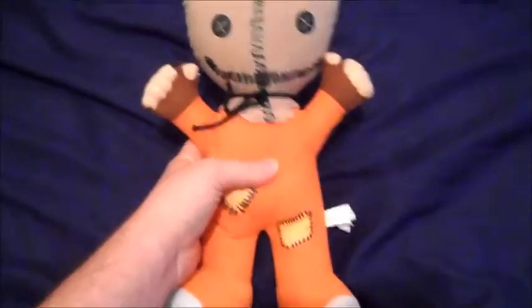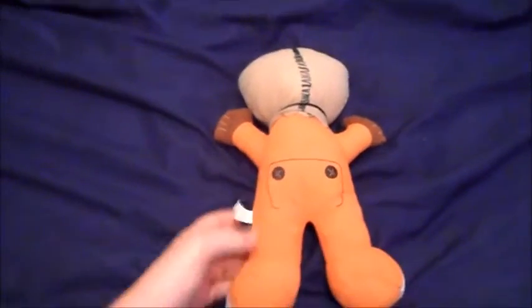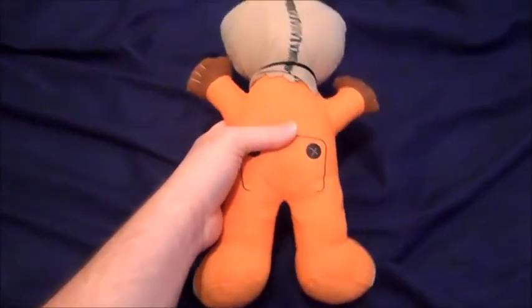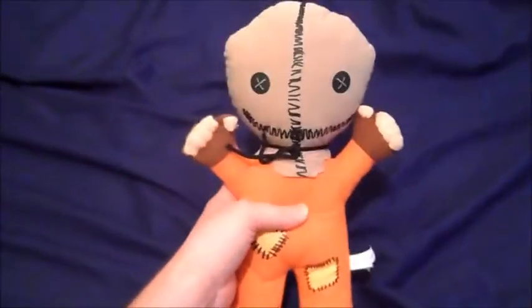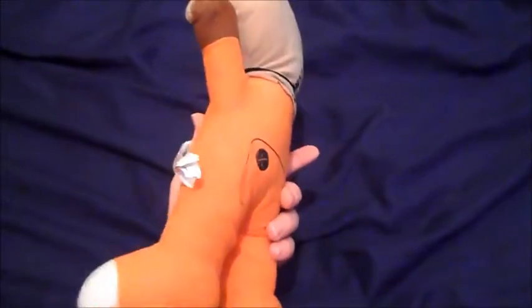But this is fantastic. I love Trick or Treat, and I love Michael Dougherty's work. As you know, I gushed over the Krampus shirt. But yeah, this is just a really cool plush, and I absolutely love this. So thank you, Lana, for getting me this. Again, this won't really be a review, because technically it's not one of the Horror Nights items. But oh my gosh, I absolutely love this.